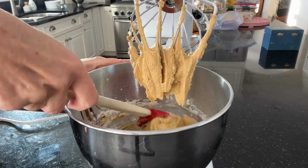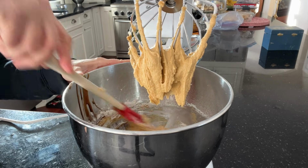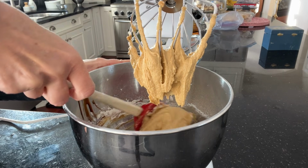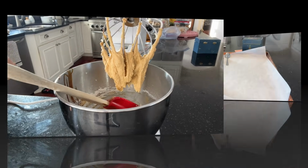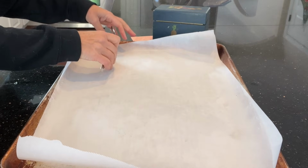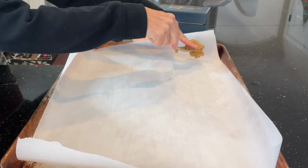I'm going to chill this while the oven is heating up, just because this is a very loose dough right now. So I'm going to let it chill just while the oven heats to 400. All right, I'm just going to drop these on a teaspoon onto parchment paper.